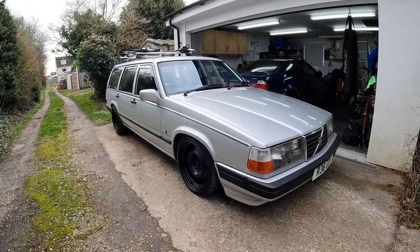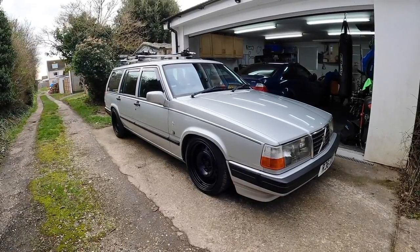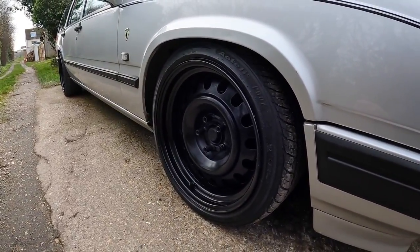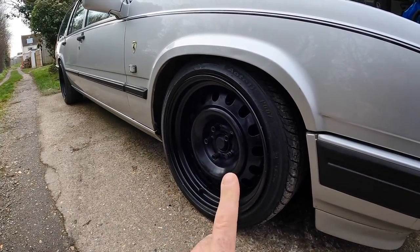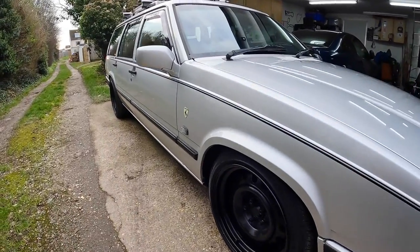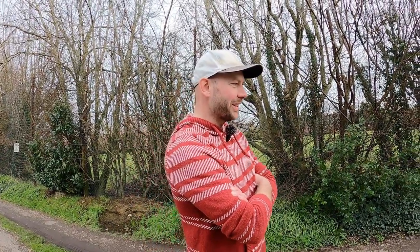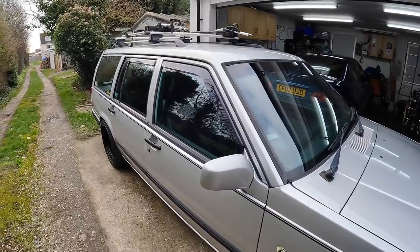Right, so this is Sven, the 1998 940 Turbo. Absolutely mint for a 1998 car. Loving the banded steels that it's sitting on. These are actually Citroen 17" x 7 wheels, which have been banded to 8J at the front and 9J at the rear. Loving the Ferrari or Porsche-esque badge, is that? Yeah, prancing moose. The prancing moose, yep. Badge. But yeah, this thing is absolutely mint.